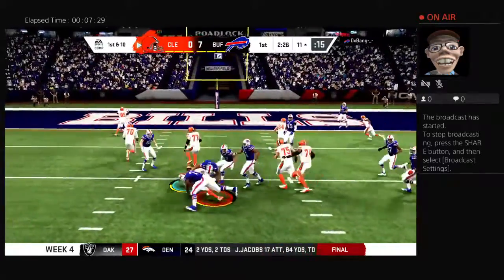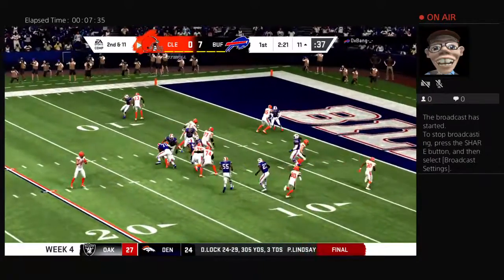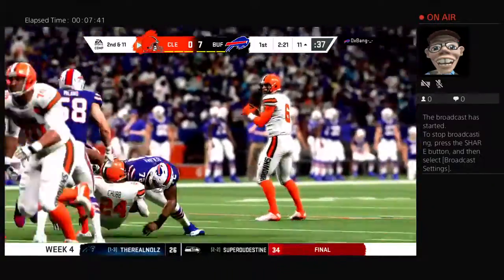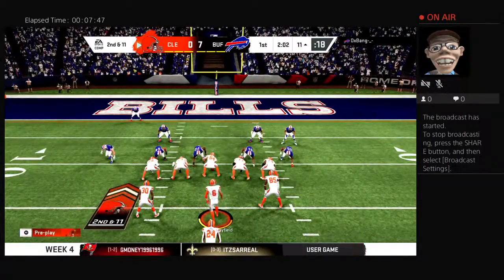A run for Nick Chubb. And this play doesn't go anywhere. Backwards, losing yardage to the 11. That's going to go as a loss of a yard, and it'll be second down. Brings up 2nd and 11 at the 11-yard line. Maybe just a slight detour on what's been a strong drive. Here's 2nd and 11.